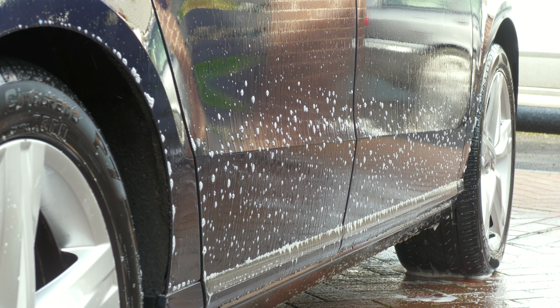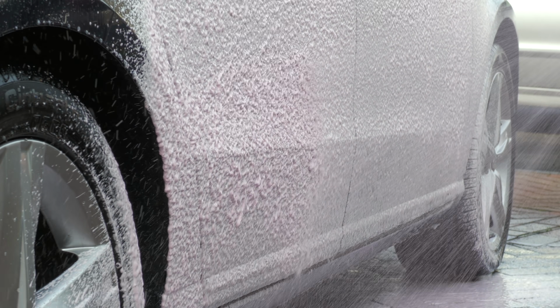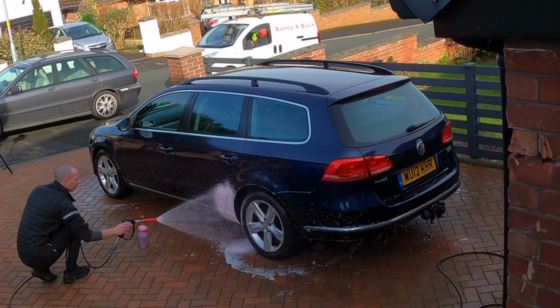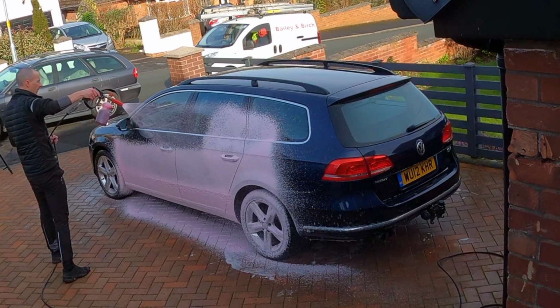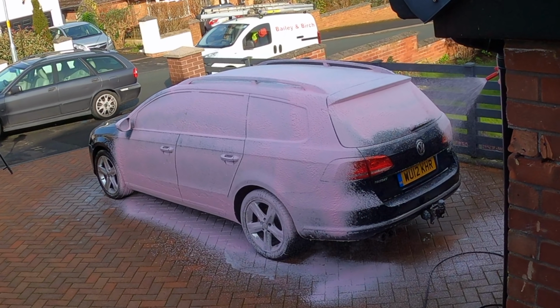And once it had been, it was quickly followed by a generous helping of some sweet-smelling pink jelly bean snow foam from Autobrite Direct to help soften up the rest of the dirt on the car, give the more potent citrus traffic film remover more time to soak without risking it drying, and of course to get the neighbours' curtains twitching.